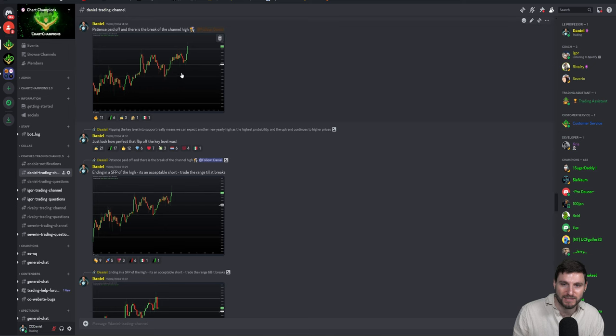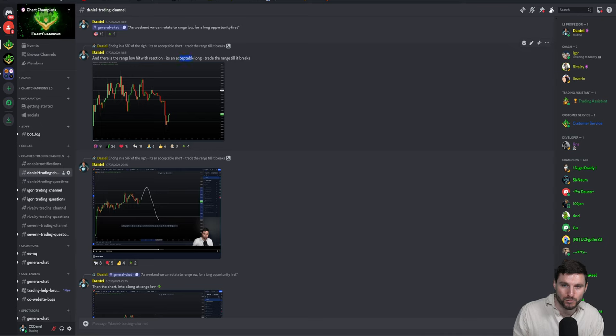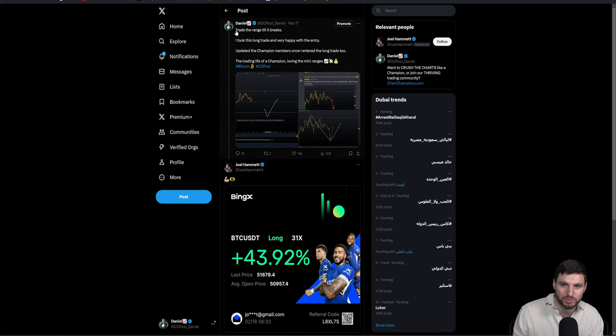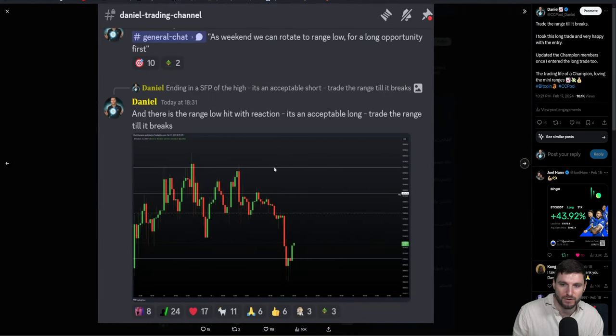So just as we had the acceptable short trade off of the range high swing failure pattern, guess what happens at range low? We have the absolutely acceptable long trade off of the range low fake out, once again trading this range till it breaks, right? And this is what it looked like upon the reclaim. And as I mentioned on Twitter to you all at the same time, this is what you're looking for: the fake out of the range low. Absolutely updating my champion members and giving it away on Twitter too.